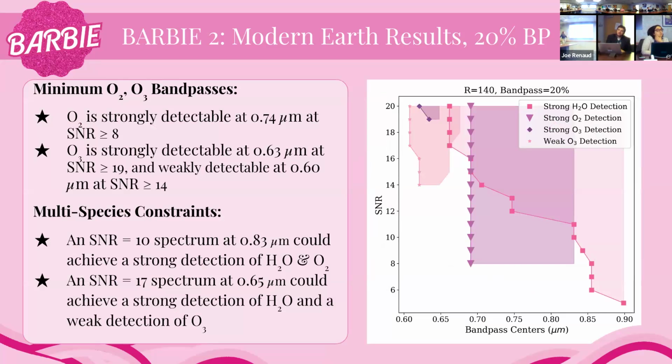Yeah, so we have the, dang it, I put them on a skip slide. But we do have those for H2O and O2. The O2 weak detections are actually the same as a strong detection. It's just the same though. Yeah, but we did look briefly at that.